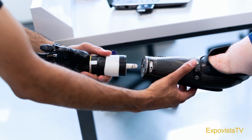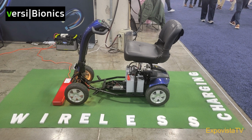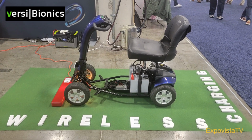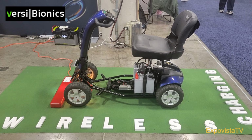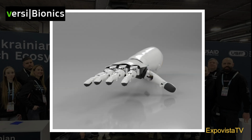Every year, thousands of individuals in Ukraine and around the world face the challenge of limb loss. The existing solutions are either limited or unaffordable. The mission of Versi Bionics is to help those with disabilities regain their lost abilities and return to a life of freedom.